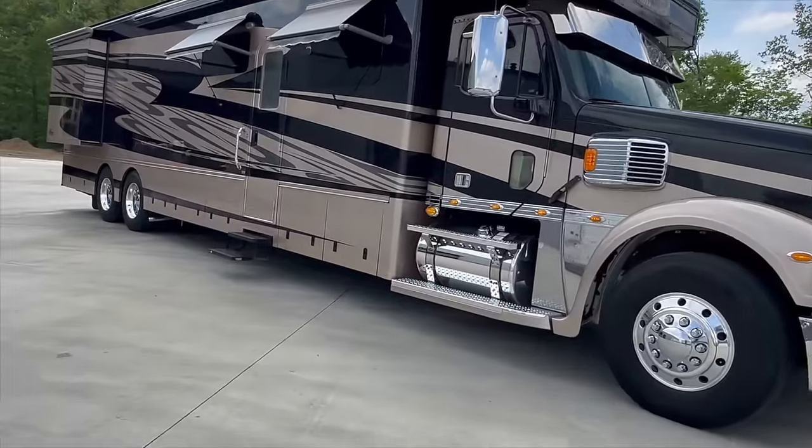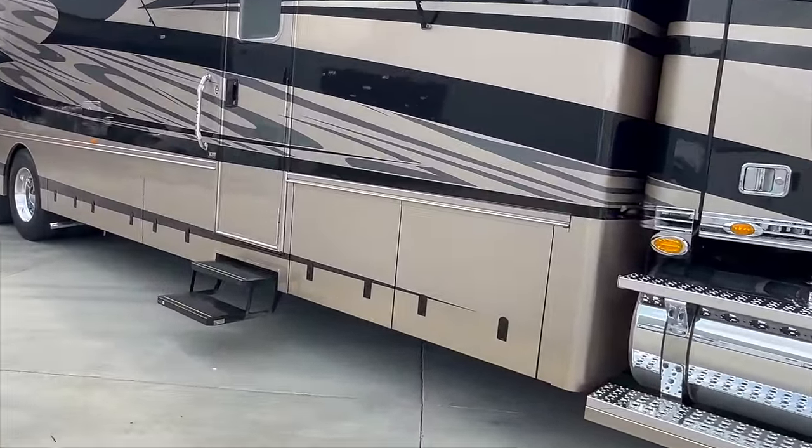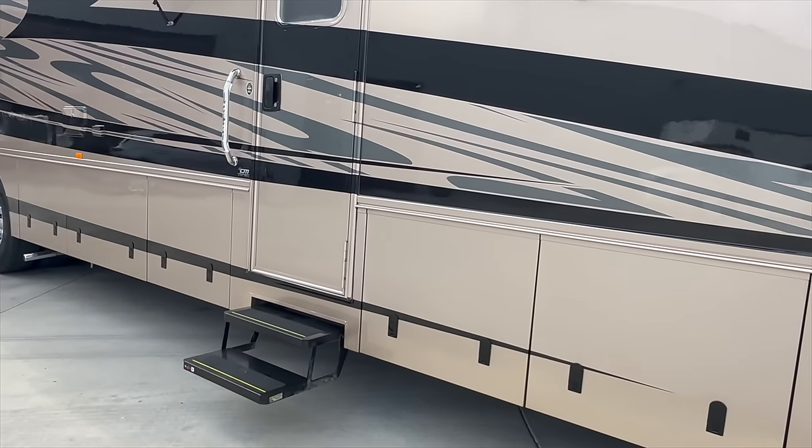All right, so let me open up these storage bays. We'll take a spin through those. I'm even going to pop the hood, raise that hood up. I'm going to show you how clean it is under the hood as well.